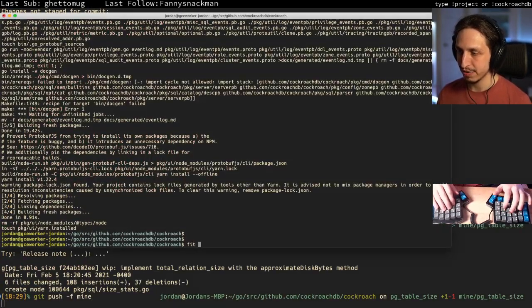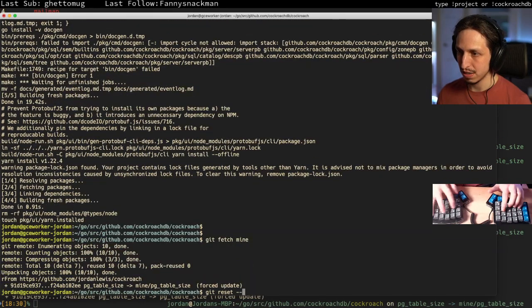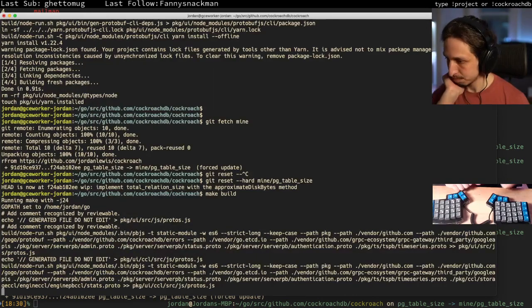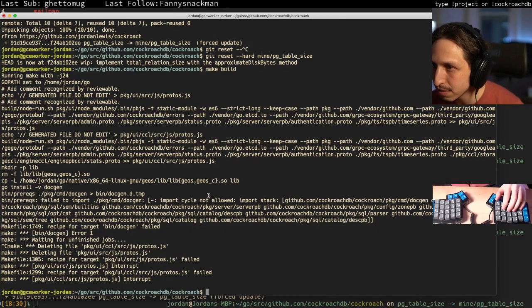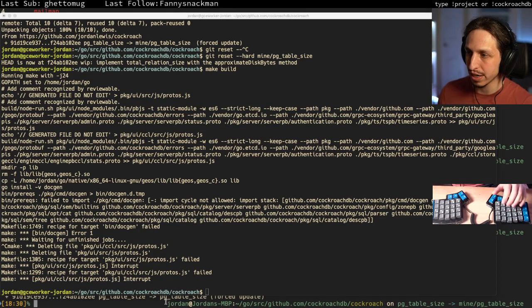Okay, so let's go back over here. We'll say git fetch mine, git reset hard. Okay, try again. Okay, it's the exact same problem somehow. Import stack, docgen, desk pb is imported by, oh, you can't import catalog from tree now. Is that the problem?